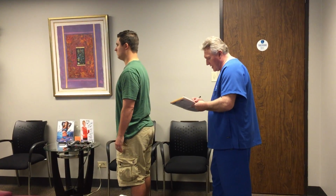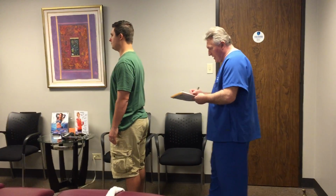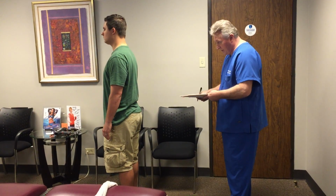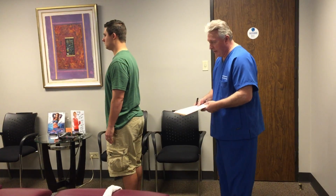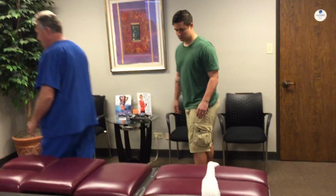You still sleeping on your side mostly? Trying to sleep on my back. Trying to sleep on your back, yeah. And that's what we recommend mostly, sleeping on your back with your legs elevated, just like I do whenever I do this decompression adjustment. But he's got some rotation in his sacroiliac joints and pelvis as well. So first thing we're going to do is decompress him. So let's go ahead and lay you on your back here.